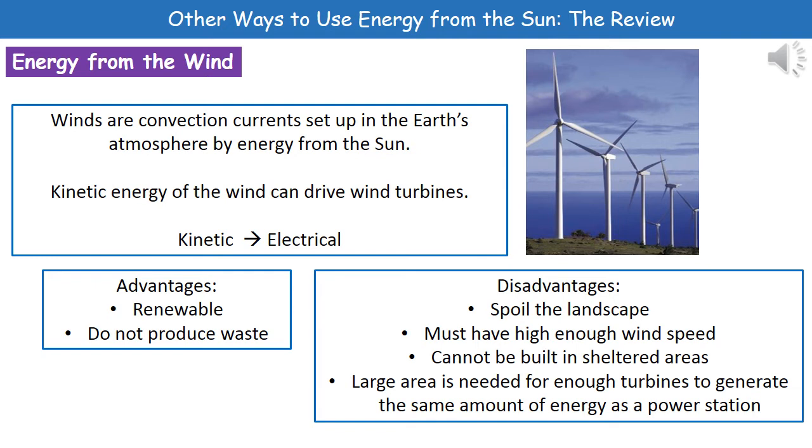But again, we need to consider the advantages and the disadvantages of them. So the advantages, first of all, again, this is another renewable source of energy, which means it's not going to run out, and they don't produce waste. All that happens is kinetic energy gets changed into the electrical energy. We're not burning anything, we're not generating carbon dioxide. There are some disadvantages as well, however.